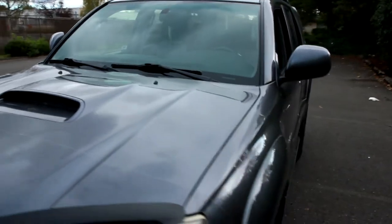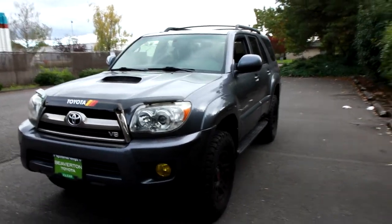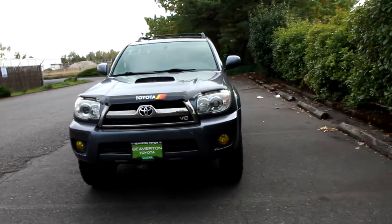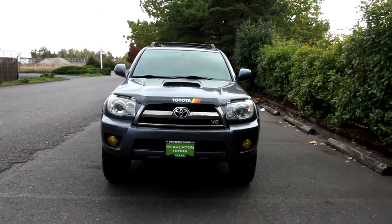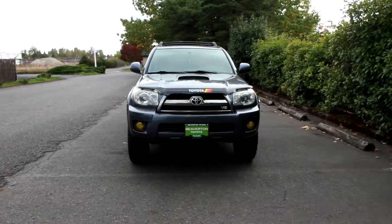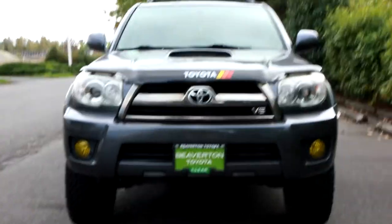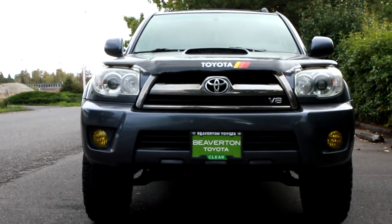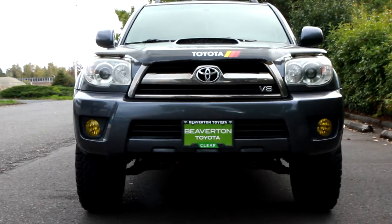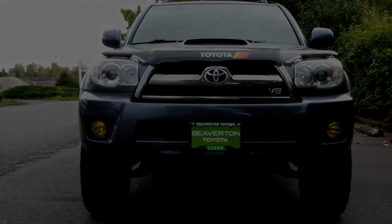Anyway, let me know what you guys think about this truck. If you have one yourself, let me know what year, what mile. I'm 2007 and at 137,000 miles, so she's got a long ways to go. Anyway, I just wanted to show you guys really quickly my truck. And I think my next project will be replacing all the halogen lights inside the cabin with some LEDs, just to brighten things up.